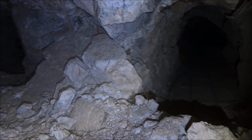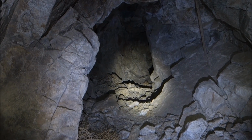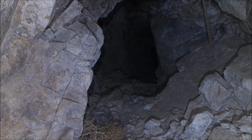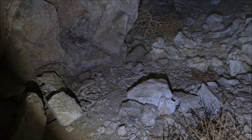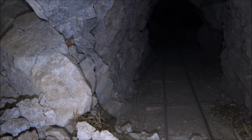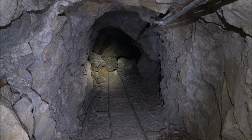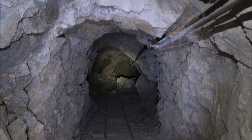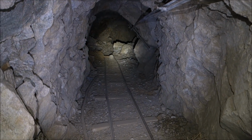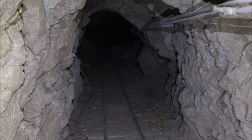Okay, so we have a choice here. There's a drift running off that way. I can see some track there. Fair amount of rock and rubble on the ground here, and then there's also a fair amount of rubble here. And the tracks keep going that way, as does this pipe. I think I'll stick with right-hand rules, and we'll go down this main one for now.